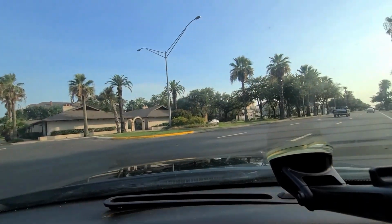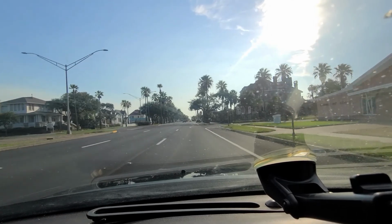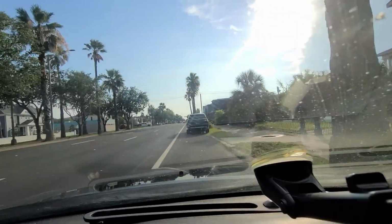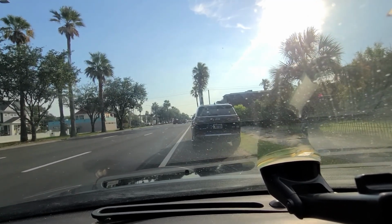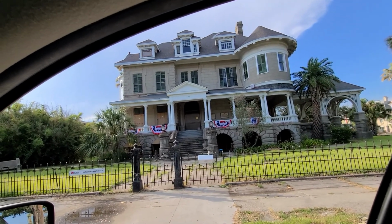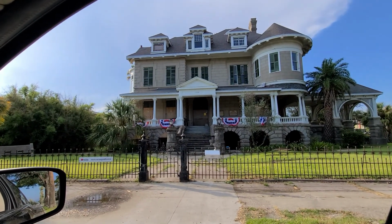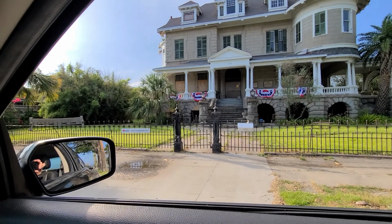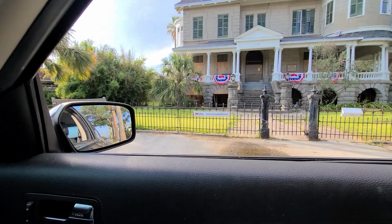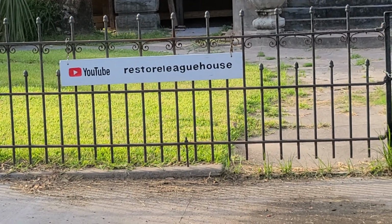And we're doing a little quick lap around here because I want to show you a mansion that's being restored. And it looks like they're making some really nice progress on it. This mansion is under restoration, and it is the League House of Galveston Island. Absolutely beautiful home. And there is a sign. I'll get you a close-up of it here. I'll zoom in on here in just a sec. It has its own YouTube channel, Restore League House.